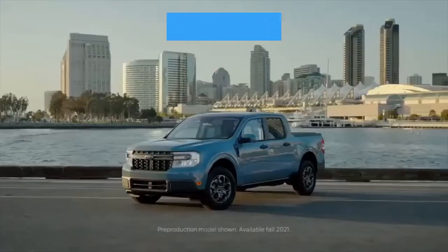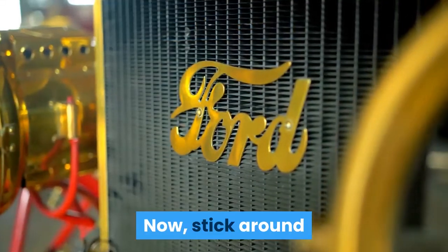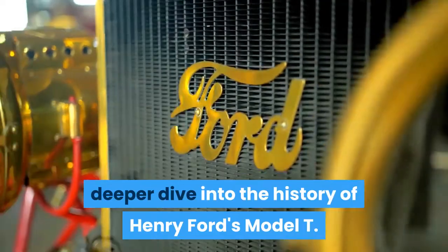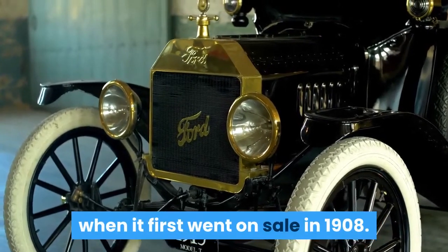To put it another way, when the Maverick hits dealer lots this fall, it will be less expensive than the Model T. Now stick around, because at the end of this video, we're going to take a deeper dive into the history of Henry Ford's groundbreaking Model T. That original Ford Model T had a cost of $850 when it first went on sale in 1908.